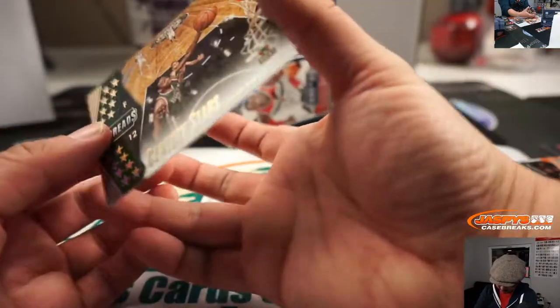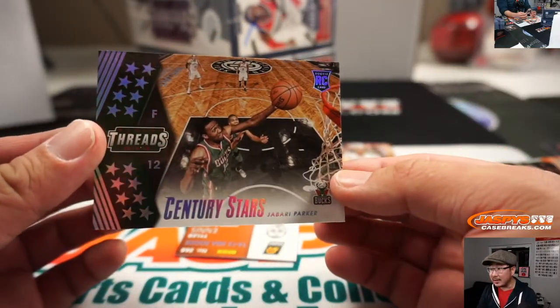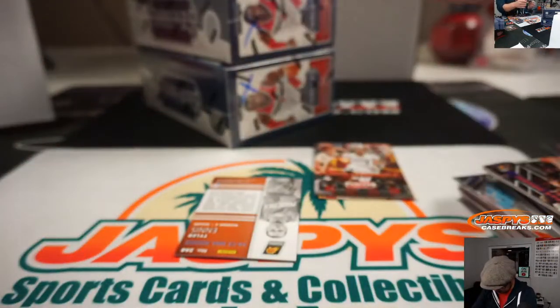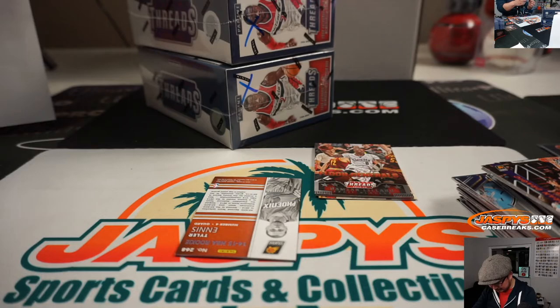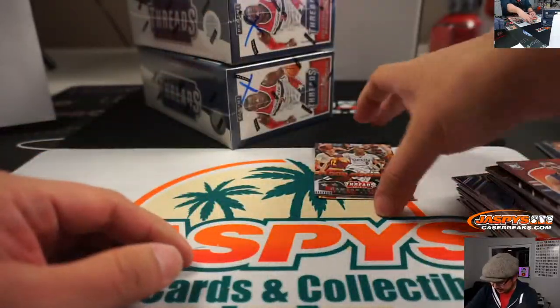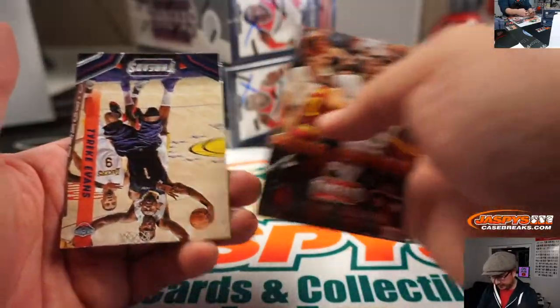Jabari Parker, Century Stars. I thought there was going to be an autograph, something like that. Are you numbered? You look a little different. Just maybe some nice foil on it. Some nice foil on it. Tyler Ennis, Dame, etc.